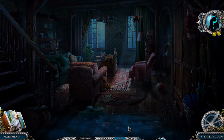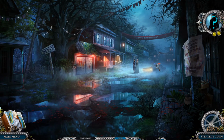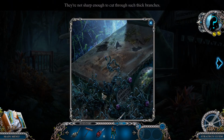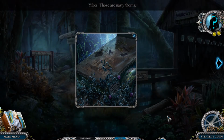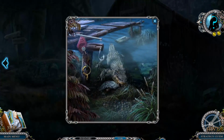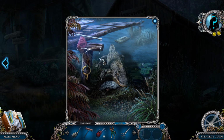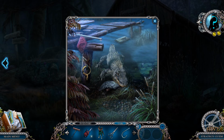There's nothing else in here. I can only go here and here. There's nothing there. Can I cut this with these? They're not sharp enough to cut through such thick branches. I stabbed the alligator in the head with it. It's tied to a plastic. Maybe I can cut that. Alright, I have a hook.